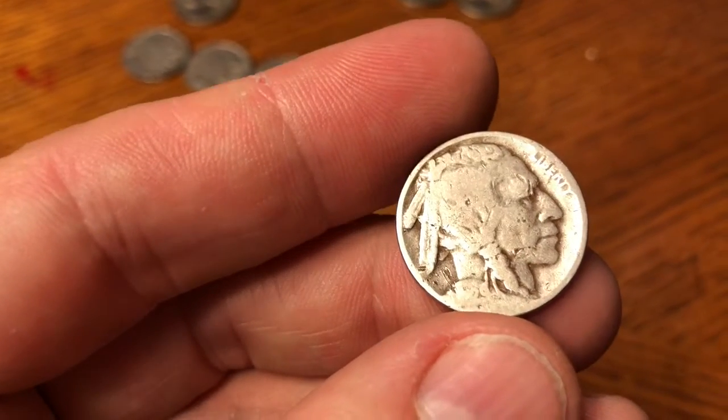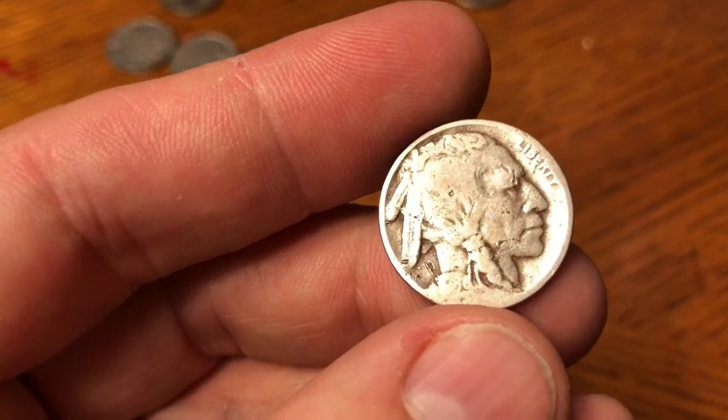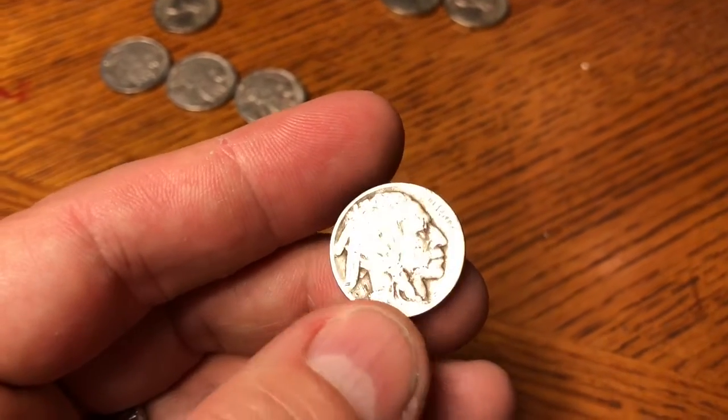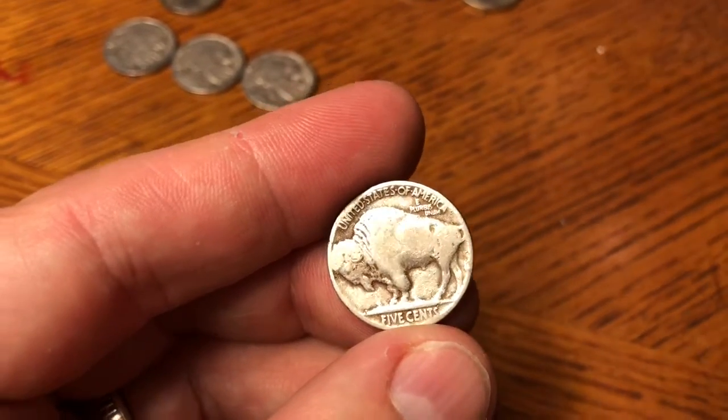So, you know what? I don't have a 1929. I've got 28 and 30 and 27 and 26. So that's a good find. Again, it washed up pretty decent. It's still in terrible condition at the end of the day, but you can get a date off of that. A nickel with a date, I will take that all day, and the back's not that bad.